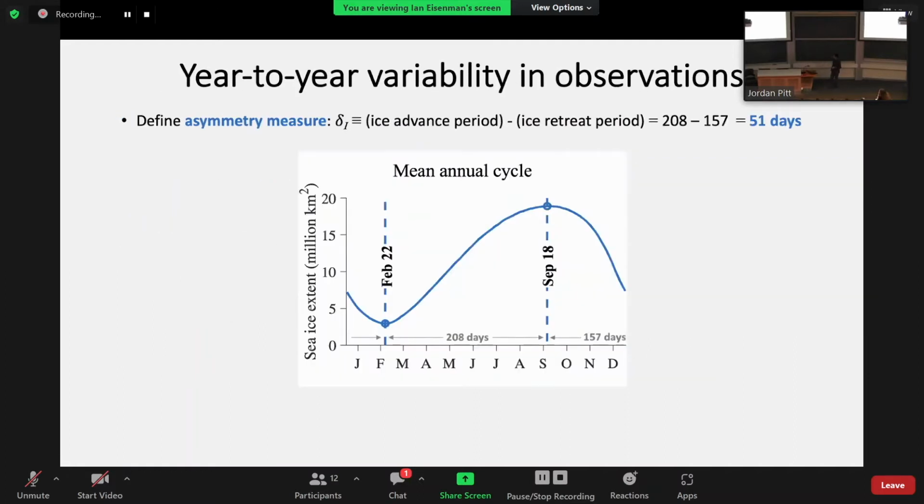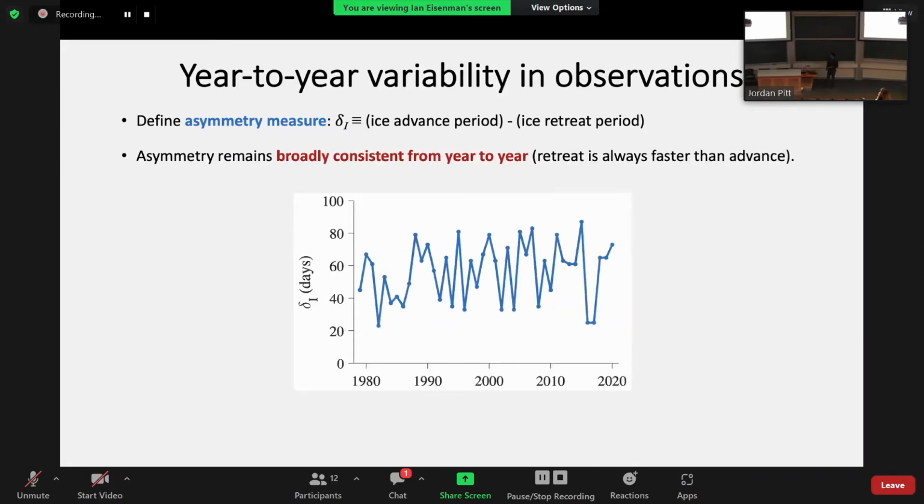And to start, we're going to define a measure of what we're looking at. I've defined the measure delta sub I, and it's just a measure of the asymmetry in the seasonal cycle. It just asks, how long does the sea ice advance from minimum to maximum, minus how long it retreats from maximum to minimum. So in the mean seasonal cycle, that's 208 days minus 157 days, 51 days, about 2 months, as I mentioned. And so the first thing we looked at is, how does this vary from year to year in the satellite record? Here we're looking at a long-term mean. So that's what I've plotted here. It varies some, but it remains broadly consistent from year to year. Every year the retreat is faster than the advance, at least.